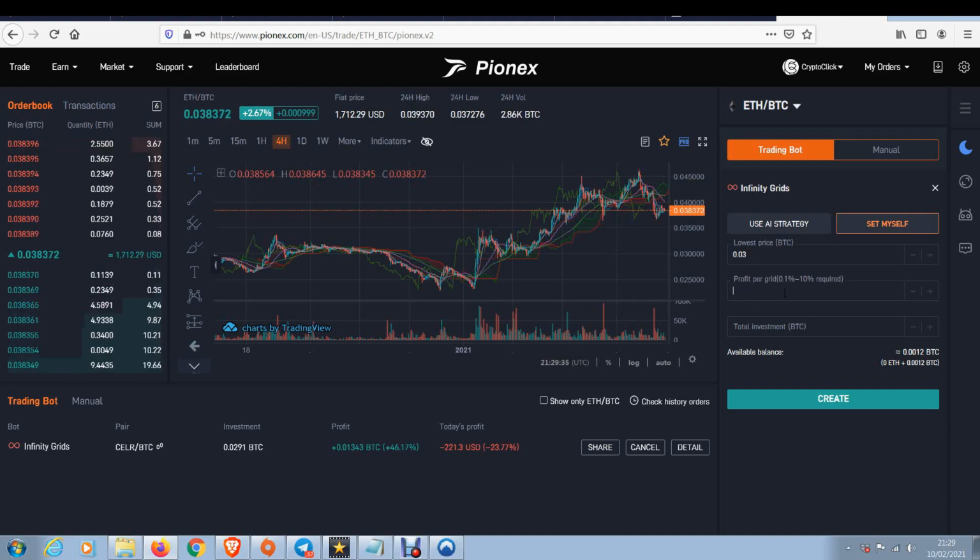What you would do instead is you'd have how much profit per grid. So this would be, is there going to be a sale triggered after 1% move up, or 5%, or 10%? I think the best option for cryptocurrency, especially with volatile tokens, is probably about 1 or 2%. So we could put 1 down there. It's saying here that I would need a total investment of 0.024 Bitcoin. Now I don't have that here.